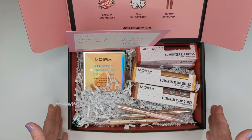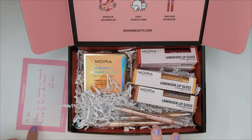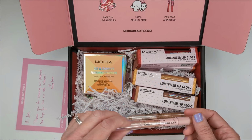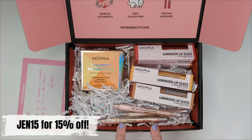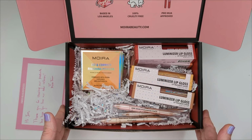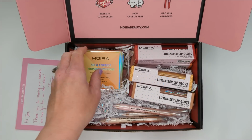I also got a package from Moira Beauty that I wanted to share with you guys. They sent over some of their brand new releases. So they have new Set and Correct finishing powders, luminizer lip glosses, and also these brow highlighter duos. I also have a coupon code with Moira, so I'll go ahead and leave that down below in case you guys end up placing an order. But yeah, I've just really been super impressed with their products. I think they're affordable and just really great quality.